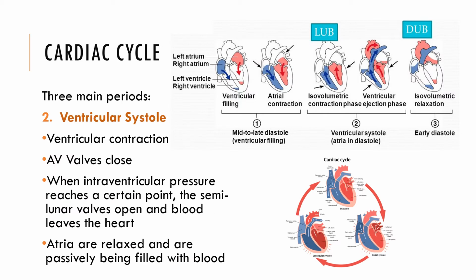In our second period, we have ventricular systole. We're going to have contraction of those ventricles. The AV valves are going to close due to the increasing pressure in the ventricles. We don't want any blood flowing back into the atria. And then we're going to cause that contraction, and the blood will start to leave the heart through the semilunar valves. At this time, the atria are relaxed and they're actually being filled up with blood again.